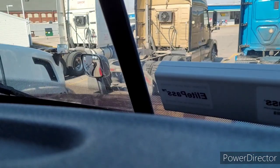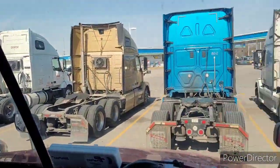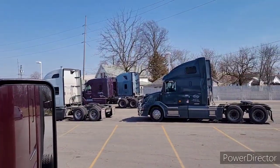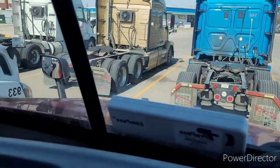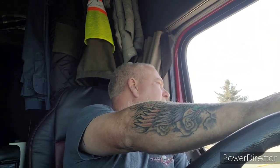But I can show you real quick the truck stop we're in. So as you can tell, bobtails, bobtails, bobtails, all bobtails right now. The one guy with a trailer actually just pulled out a minute ago. So yeah, that's what we're doing. That means we're all waiting for Whirlpool. Yep, I'm pretty sure that's exactly what we're doing.